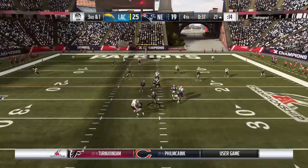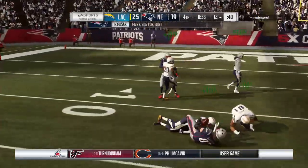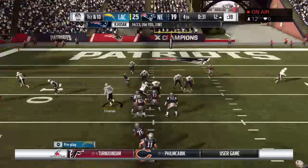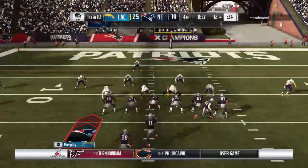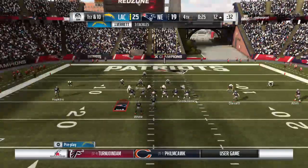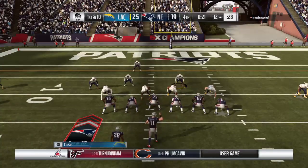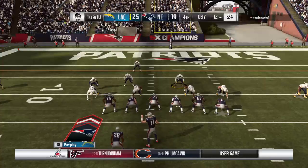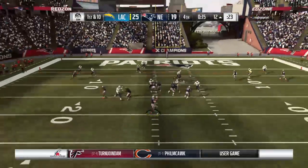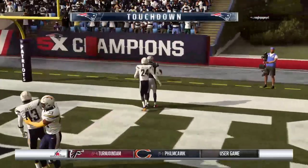Back to throw. And this is caught. It's pulled in by Gronkowski. But he will have the 1st down before he's tackled at the 12. It goes as a gain of 8, and it moves the chains. All right, now, lucky 56. They'll look to throw. And this is caught. Touchdown.